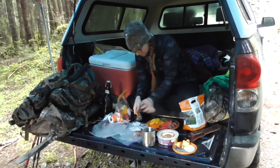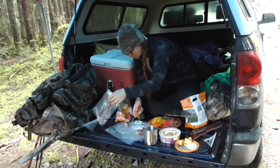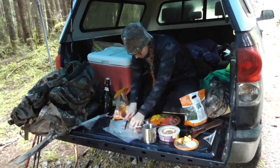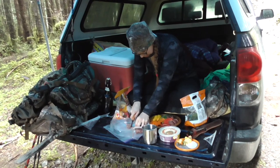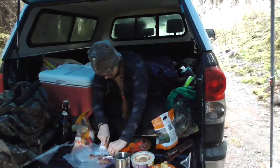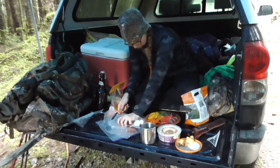Well, the morning hunt was a success in the fact that we found lots of elk sign, but we haven't yet found any antlers, so we'll just move to another location after we have some lunch and see what we find.